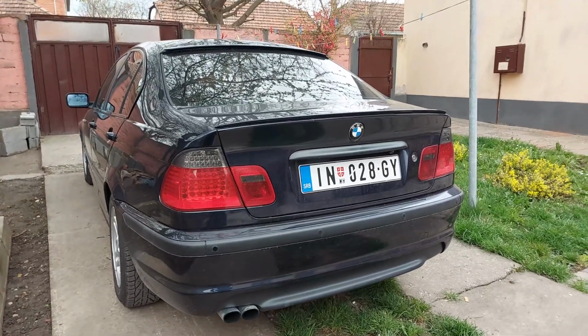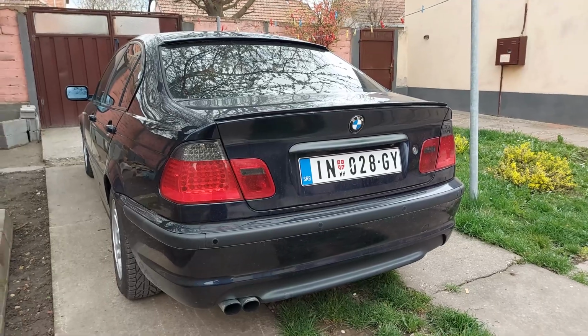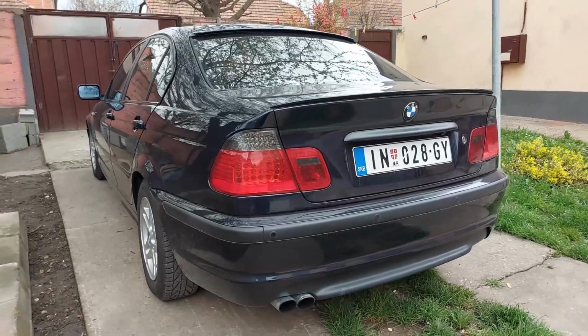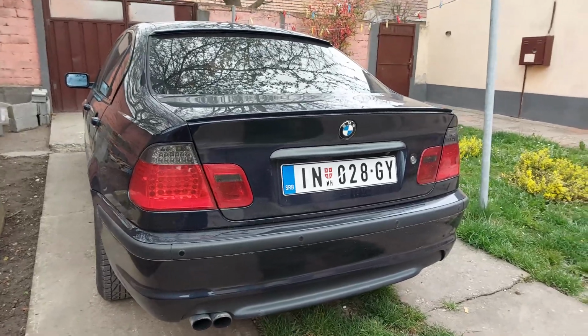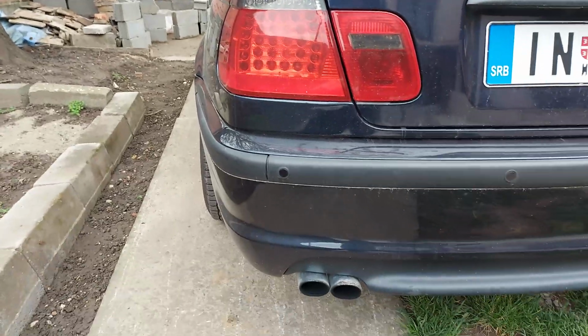Yeah, as you can see, the car is a complete M-Technic, M-Tech 2. So it's a 2004 facelift. It has quite a few modifications. Not that many, but still a few, enough for me. As you can see, it has the LED coupe style taillights. Like I said, it has a straight pipe.